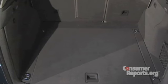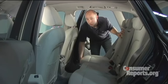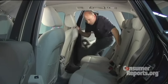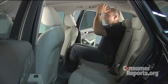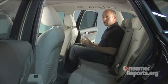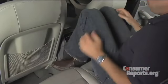We found the cargo area for the Q5 is pretty modest and standard for the class. However, one thing that Audi has, you can slide the seats fore and aft to expand the cargo area if you need some more room. We found that the Q5 is actually pretty roomy in the second row. There's good thigh support, nice headroom, and good knee and leg room. One drawback, this high center tunnel makes putting an adult in the center really kind of difficult.